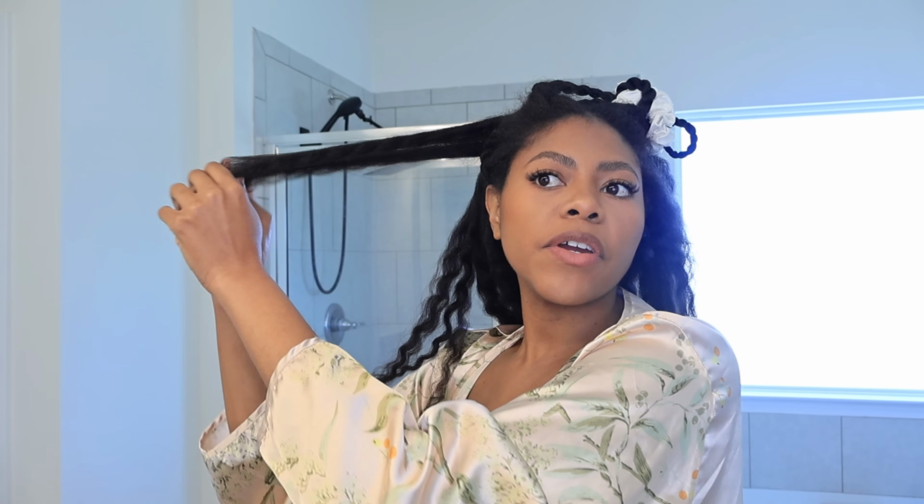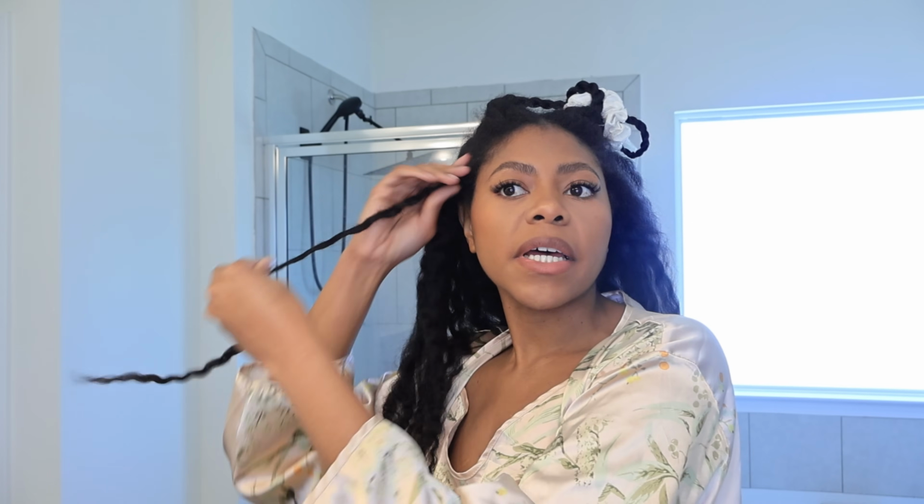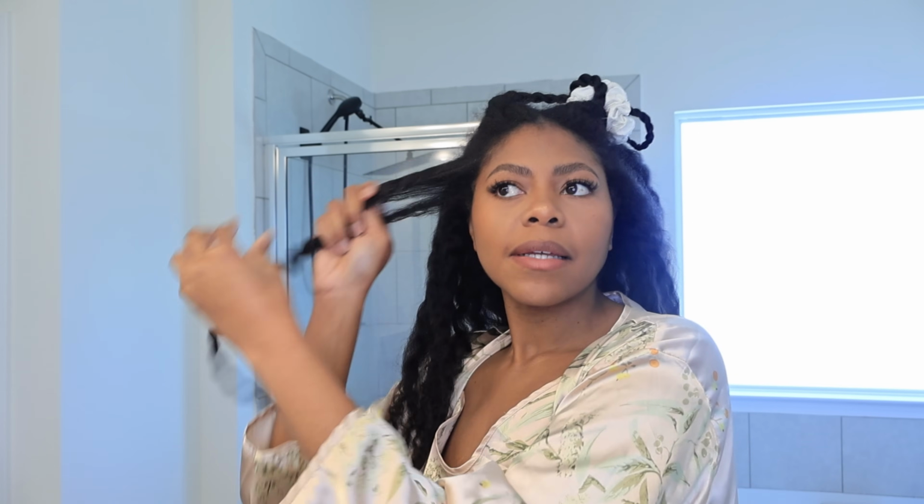Friction can also be within the hair itself. So with me, I've been wearing my hair in these plaits, but I don't use oil on my ends. And so because I don't use oil on my ends, my hairs are rubbing against itself, and because my ends are dry, it causes my ends to split. So from here on out, I'll be adding oil to my regimen, adding oil to the ends of my hair to prevent it from splitting.